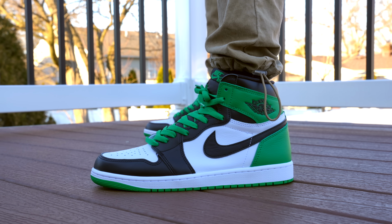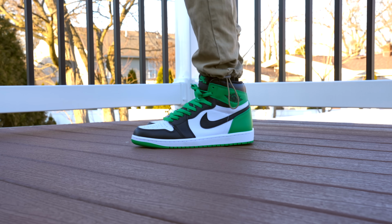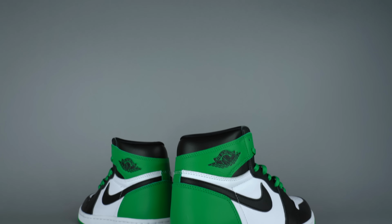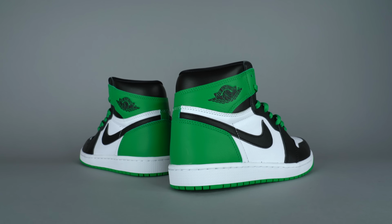So like I mentioned, the original release of this colorway was back in 2009 as part of the DMP pack, which came with a pair of bred Air Jordan 1s. Now, obviously that pack released 14 years ago, so there are some pretty major differences between this shoe and that shoe, but the overall colorway and color blocking was the same.